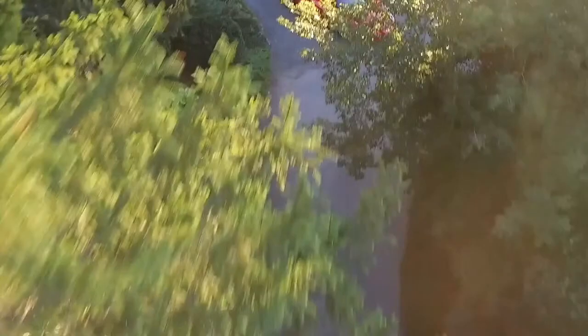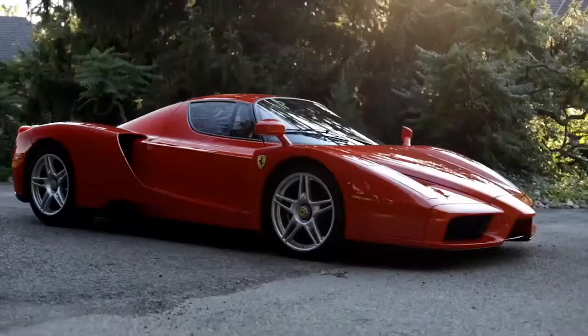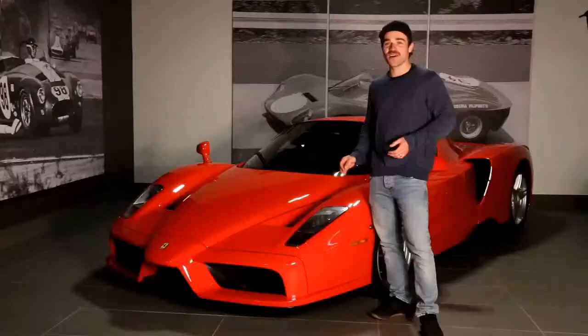Years ago, the Enzo blew me away on the street. Now, I get to put my hands on the Enzo in one of its rarest forms. If you want to be in the company of the likes of Michael Schumacher, Jean Todt, and even His Holiness himself, boy, do we have a car for you. Today, we're going to have a look at this 2003 353-mile Ferrari Enzo.